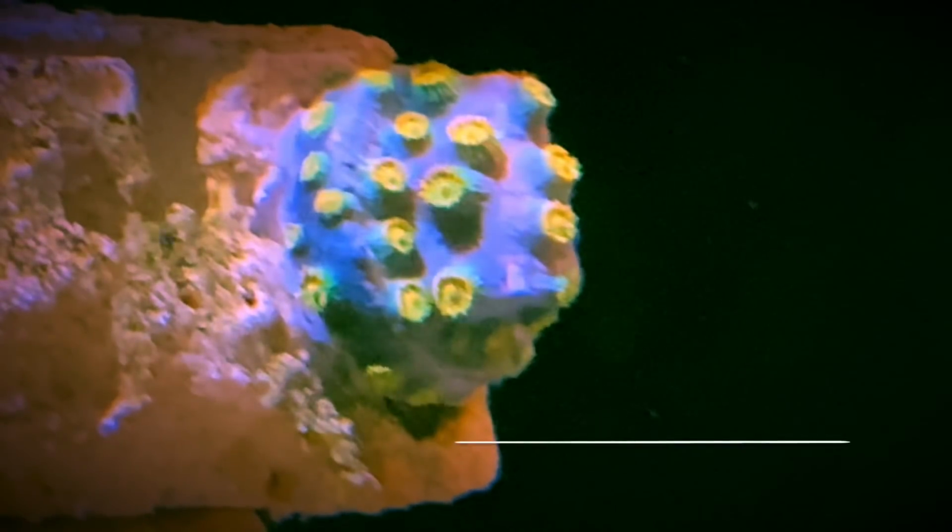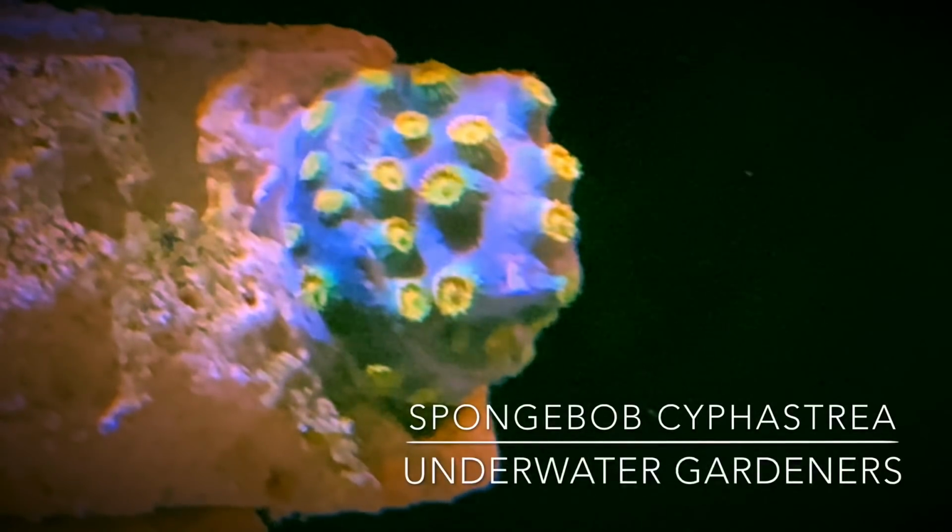This SpongeBob Cyphastrea also came from the frag swap in St. Louis and looks to be healthy. These corals are typically pretty fast growers, so we'll see.